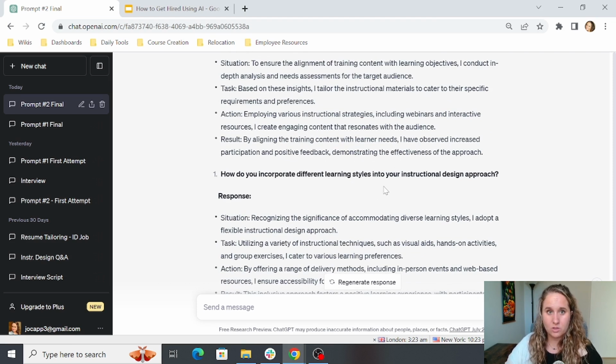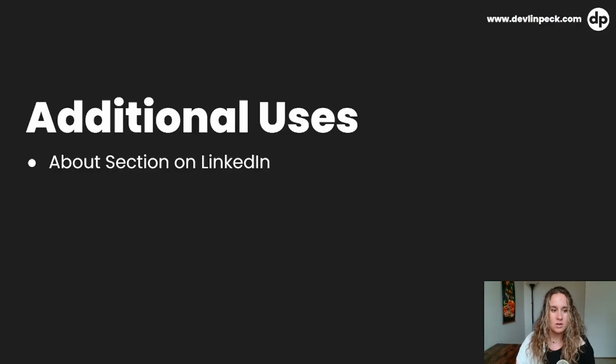So now that you know how to reframe your resume and practice for interviews with ChatGPT, let's get into some additional uses. You could try using it for your about section on LinkedIn. When I tried this, I gave ChatGPT my resume and my portfolio to teach it about who I am and my background, so that it could generate a profile, or at least a first iteration of a profile that I can use for my about section on LinkedIn.